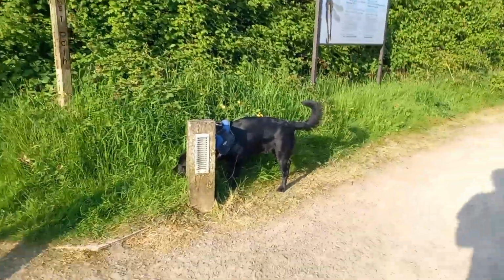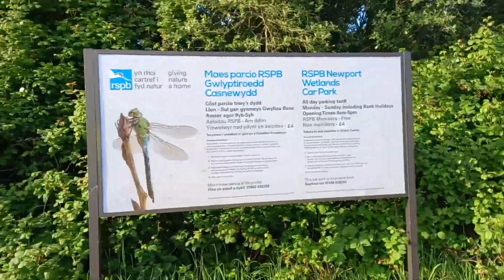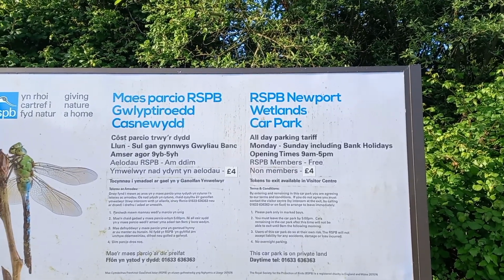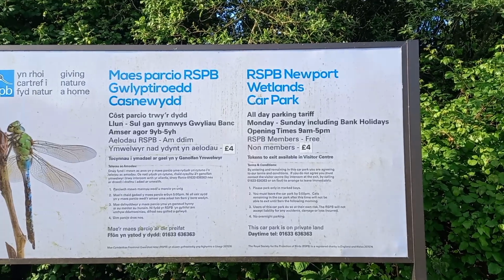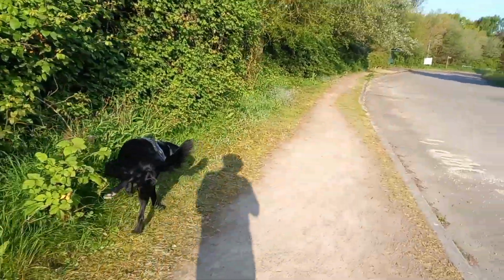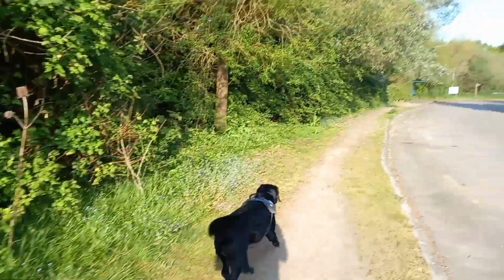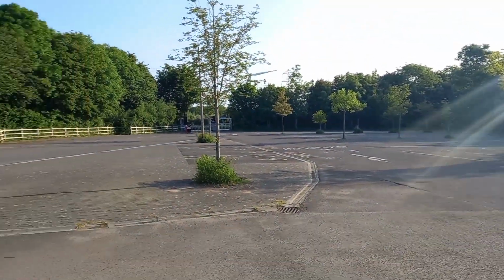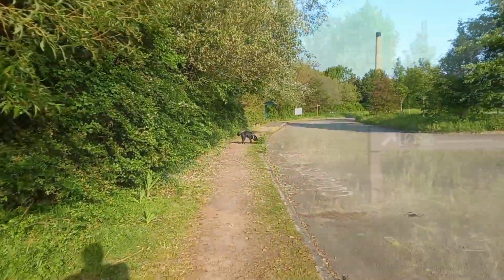Okay, Otis, this way. And this is the main car park for the RSPB Newport Wetlands. So if you're coming to visit, it's £4 unless you're a member of the RSPB, where it's free. And it opens from 9 o'clock until 5 PM. But if you're like us and you're up early in the morning and the car park is closed, there are a couple of spaces on the main road just outside the gates.